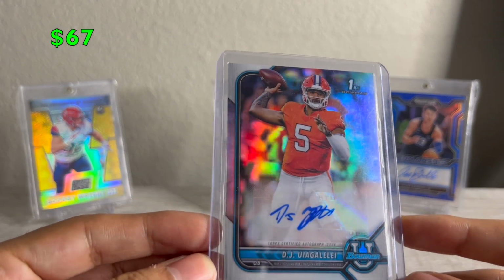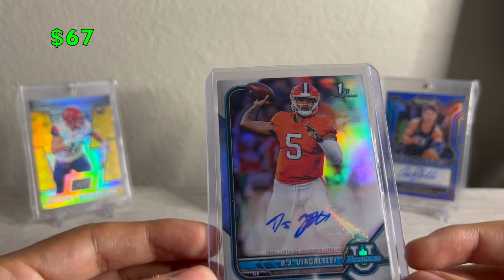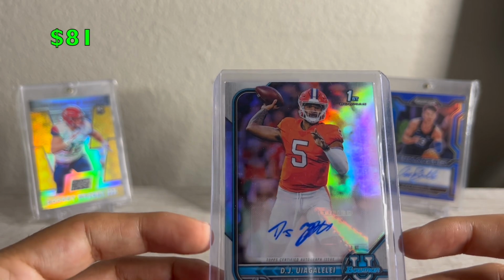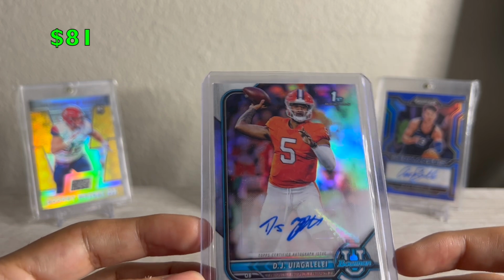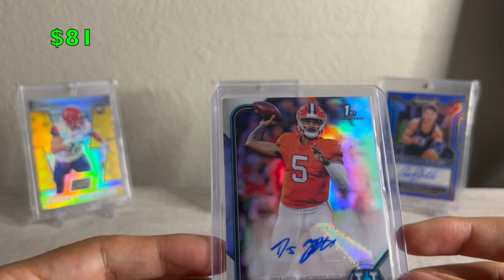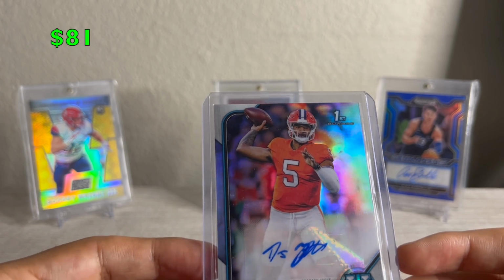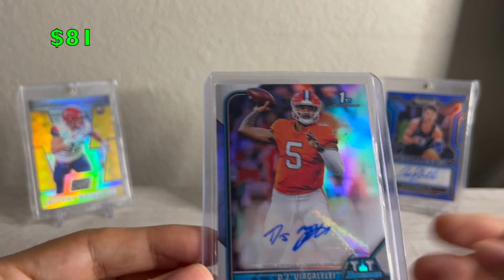DJ Uiagalelei, Bowman Auto, another guy that's in that video. This one I was a little hesitant on, so I had it listed for $20 with a discount down to 17. Someone threw a best offer of 14, and I was going back and forth. I let it sit overnight and decided to accept it, and it's been paid. He's a guy that I believe in, but at the same time, there were 2 questions in my head. Am I making money? Yes. And am I trying to move inventory? Yes. So that's why I accepted it.